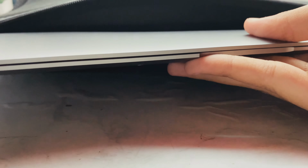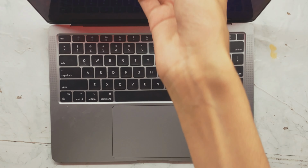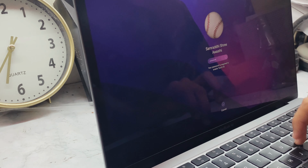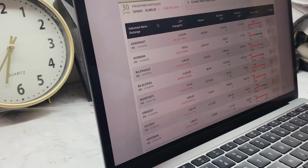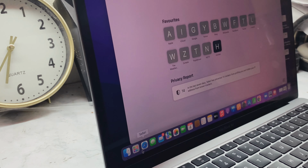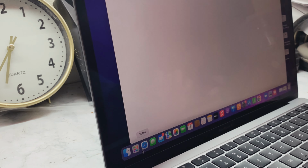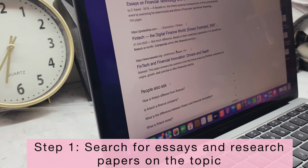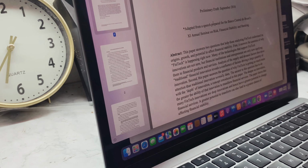So, I have to write an essay as I previously told. So, the topic is fintech versus financial companies. So, I'm just taking my laptop. The very first thing that I generally do while writing an essay is do some research. So, I always research, look at research papers, articles, as much information as I can find. I also talk to people so that I can find some practical information as well.